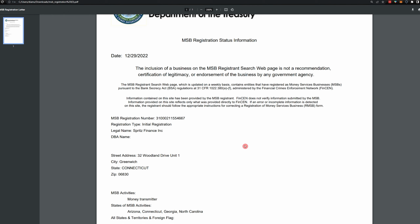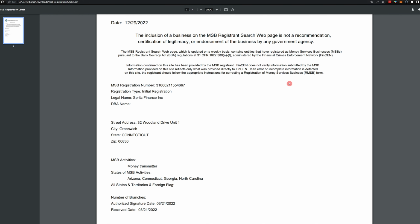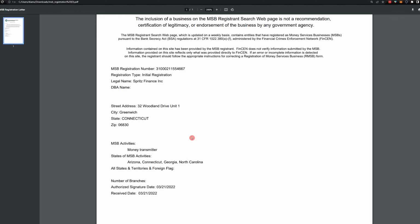And something important to note, because a lot of platforms that I've been involved with that end up scamming or rug pulling, they get an MSB and say, look, we're legit. This first sentence right here is important to understand. The MSB registrant search web page is not a recommendation, certification of legitimacy, or endorsement of the business by any government agency. This is just for them to be operating with what they're doing here, and to be doing this in compliance and legally in the country of the US, for example. This is something that they will need if they don't want to get in trouble.